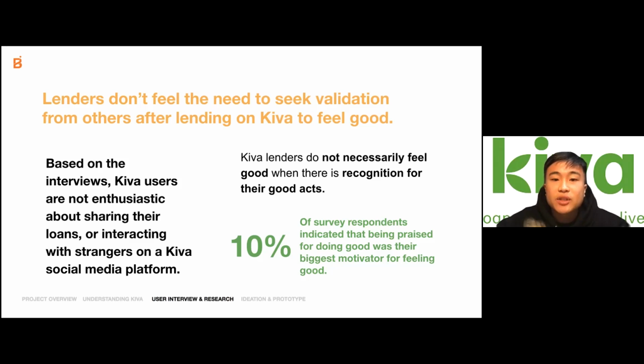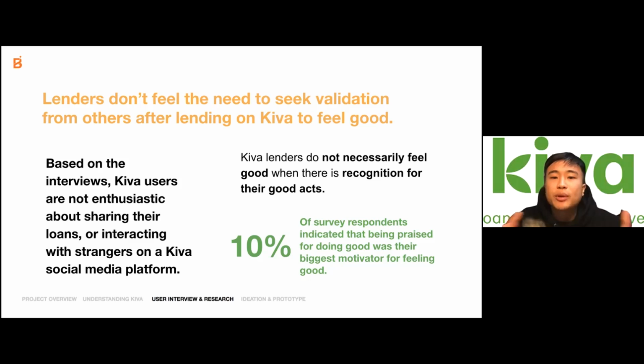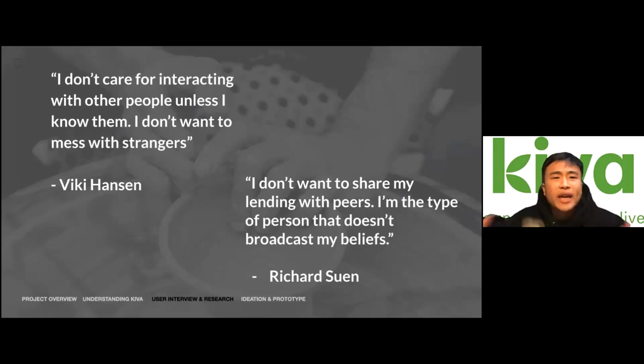Also, 10% of survey respondents indicated that being praised for doing good was their biggest motivator for feeling good. So we can see how the main contributor to people doing good isn't actually the praise that they get after. And these are some quotes that we pulled from our interviews. For example, "The reality of interacting with other people is not going to happen. I'm not interested in getting to know other borrowers. I don't care for interacting with other people unless I know them." And you kind of get the gist. People don't actually like having other people know that they're doing good. That's the whole gist of this insight.